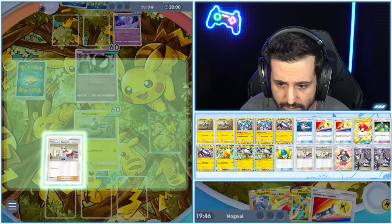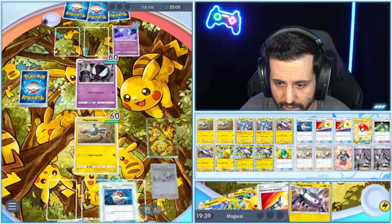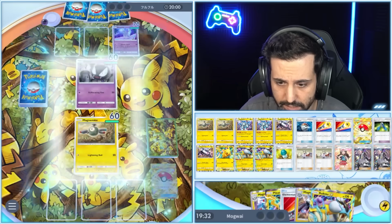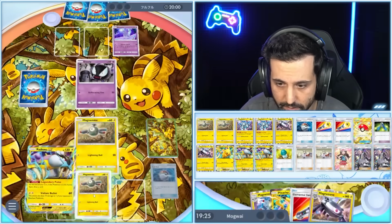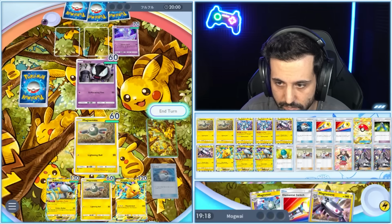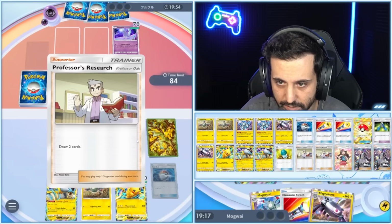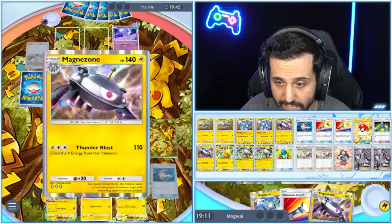I mean, we really want to find some other basics as well, so I'm not gonna thin the deck out of them before I go for the Professor's Research. Now I am. There's Raikou, and another Magnemite would be nice, yes, because now we can do this. Raikou here, Magnemite here, and Pikachu here. If my Raikou was in the front, I would be able to attack immediately. If I top deck Leaf, I can, or X Speed, but I don't, unfortunately.